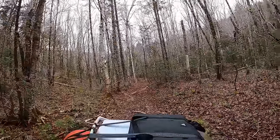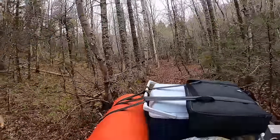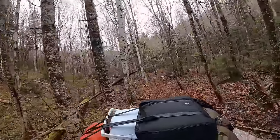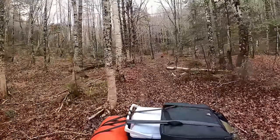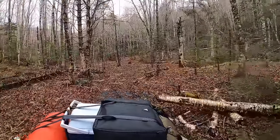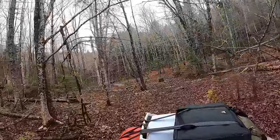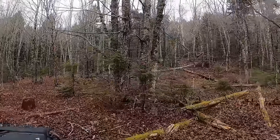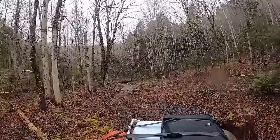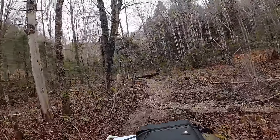I kind of saw this little trail off of the main trail. Just want to see where it goes, if there's another good camping spot maybe. I seen the trees were cut, not recently, but just kind of want to see where this goes.